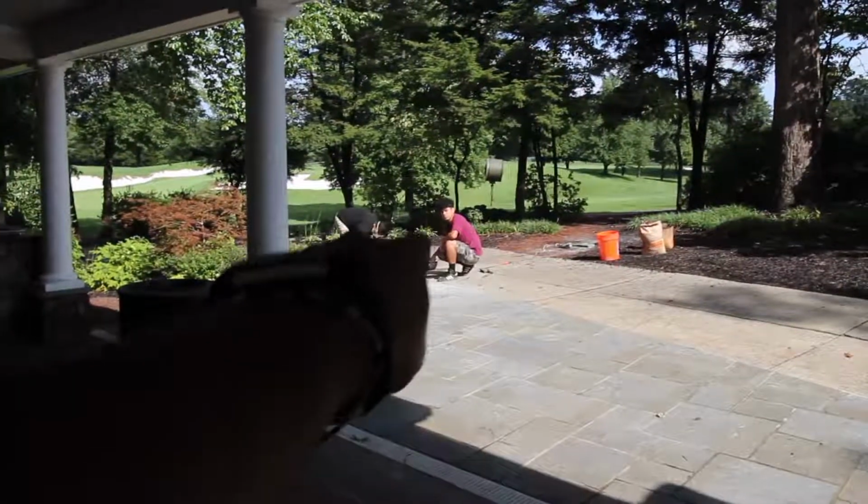I'm here on location on possibly one of the most beautiful golf courses ever. We actually did a project here last year and they called us up for some minor repairs, some things settled, so I'm glad to be back.